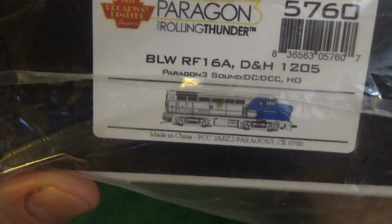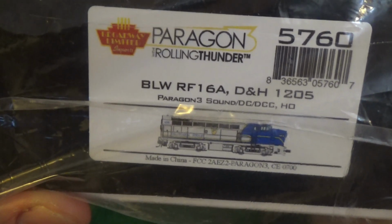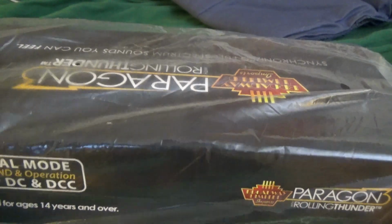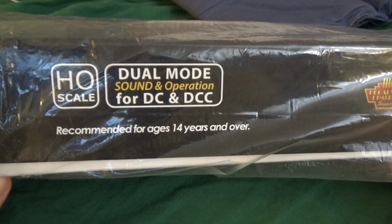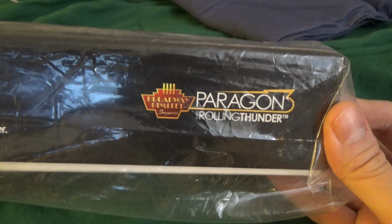And here it is in its black box with its cellophane covering. As you can see, this particular model is a member of the Paragon 3 family of lines that Broadway Limited produces. This is essentially an older model that does not have the current Keeper technology they have. I forgot what they call their system. Essentially, it's another version of TCS's Keep Alive, where the engine will not stall on any weak points in the track. It's engine number 1205.